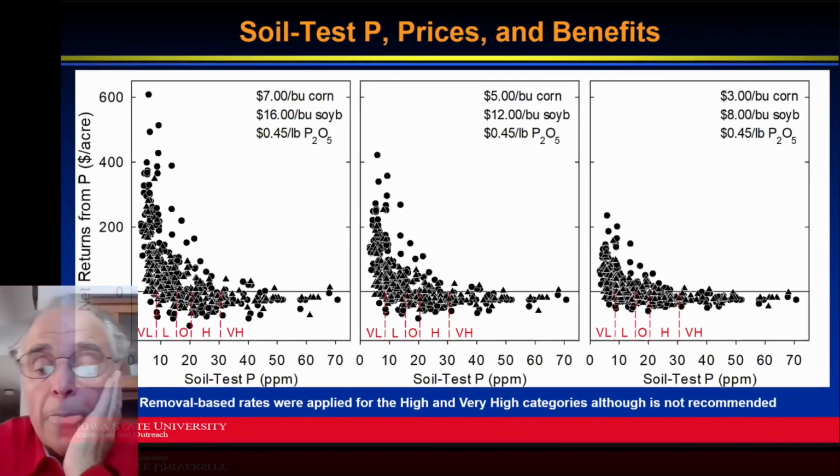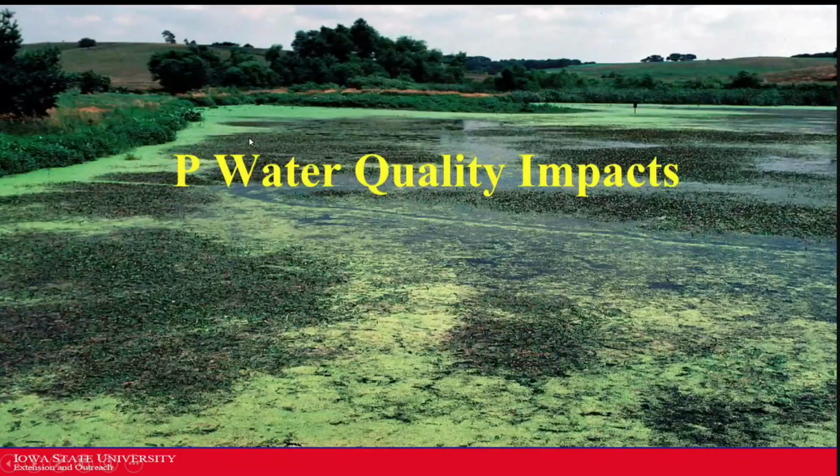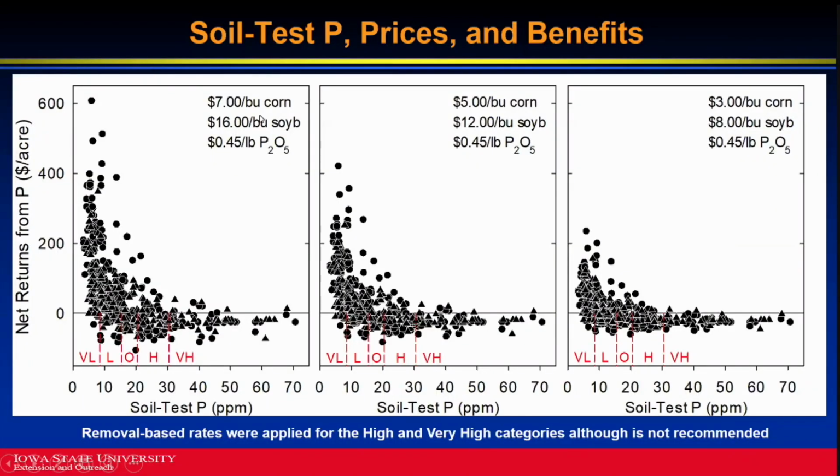This is something I prepared 3 years ago. We have three scenarios here: great prices here on the left, that were 4, 5, 6 years ago. And then the center and the right charts show the returns. I believe that we are about here now between these two. We never got as bad as the one on the right. So if you look at the fertilization effects and the soil test level effects on the returns to application, these are dollars per acre coming back when P is applied.